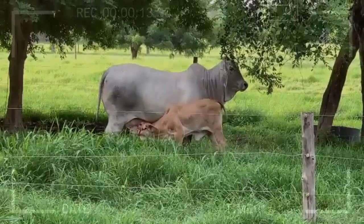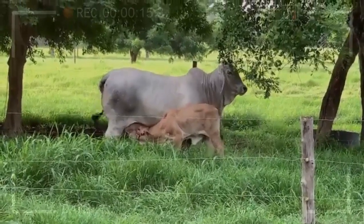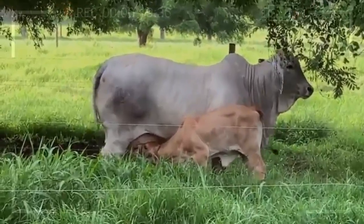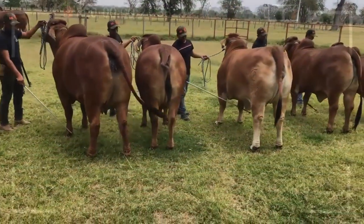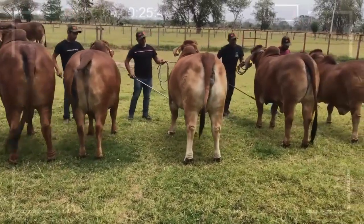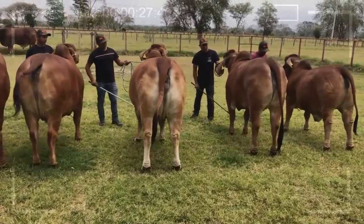Another important reason why water is vital for fattening cattle is that it helps eliminate waste from the body. Urine and feces are the main means of waste removal in animals. Lack of water can make these processes more difficult and can lead to waste accumulation in the cattle's body.